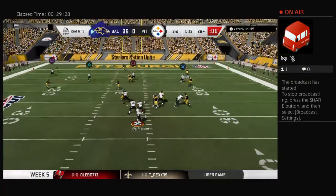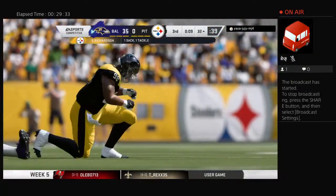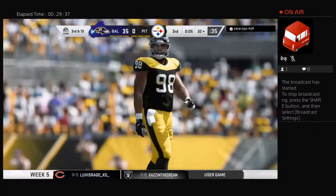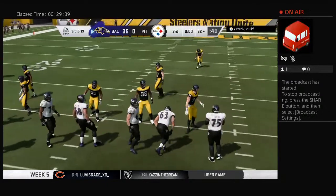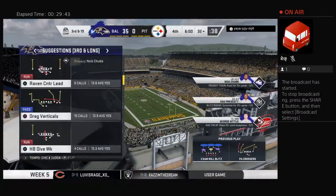Off the play fake, Prescott. Nowhere to escape, and he goes down. The D-tackle, Sheldon Richardson, came barreling in for the sack. And now they're looking for 19 yards here on 3rd down following 2 negative plays.